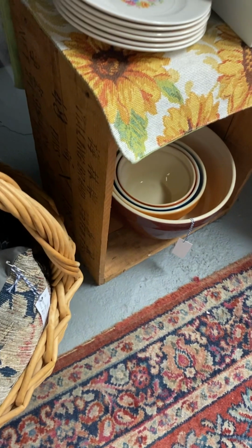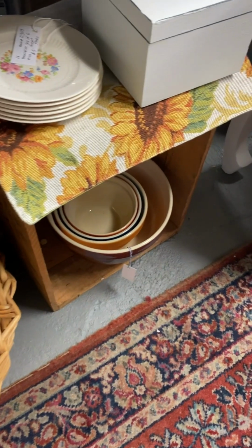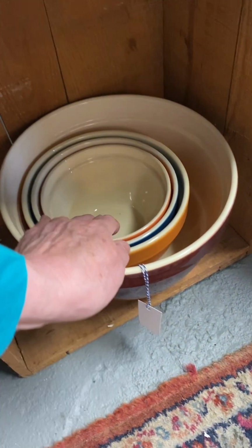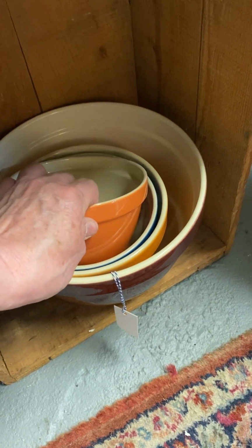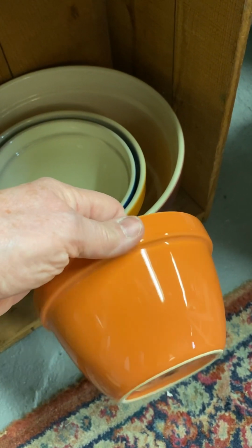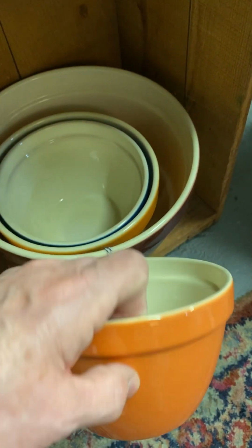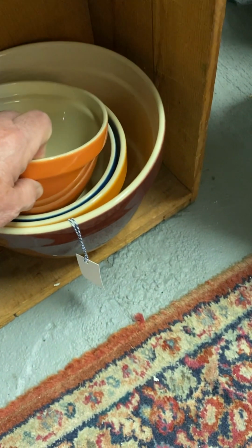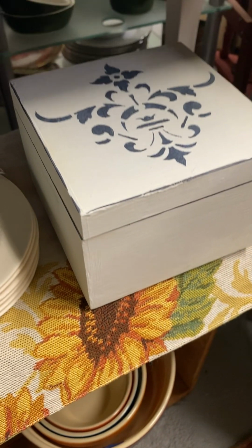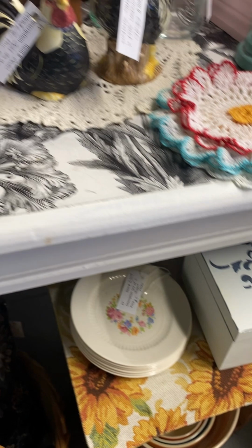And then you can see that I have a set of dishes, or a set of bowls, down in the wooden crate. And speaking of crate, these bowls are Crate and Barrel. They are a set of nesting bowls. And from what I've seen on the internet regarding the research I've done, that one bowl can sell as much as $65. I don't have that whole set priced anywhere near that, but there's an orange one, a blue one, a yellow one, and then a brown one, or maybe like a dark eggplant color. The little white box I call a whatnot box, and then of course there's some dessert dishes.